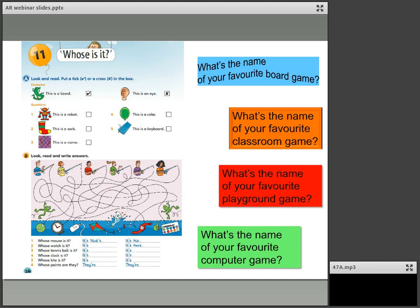Now, we can see here that the words in A and B are quite simple, and it's easy to show meaning by using pictures of the objects we want to teach or practice. But another thing that students need to know and to notice is that words can have more than one meaning.